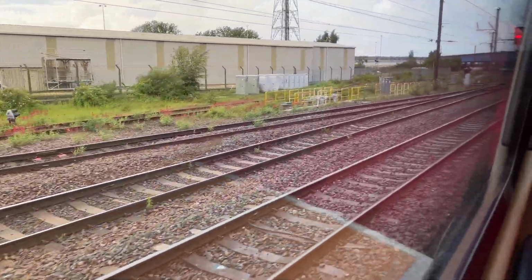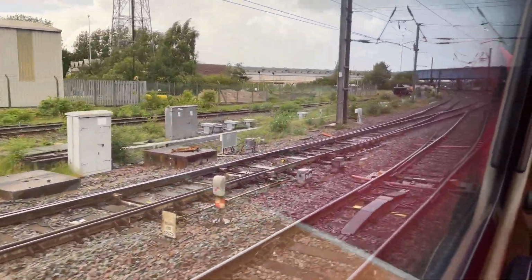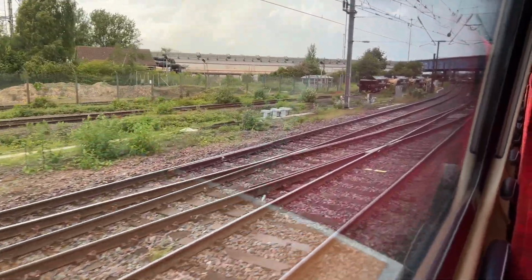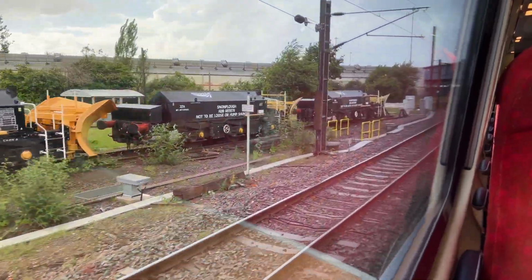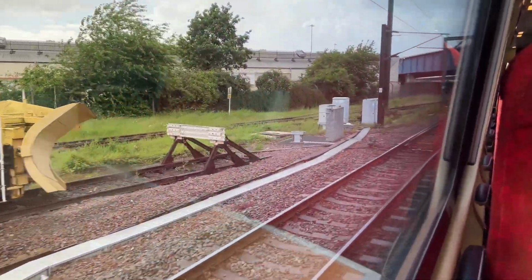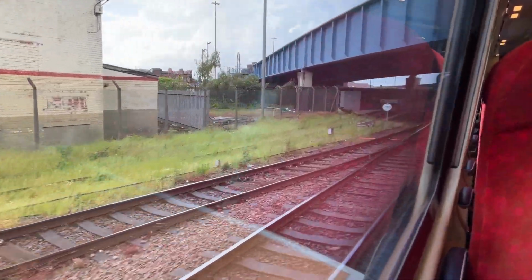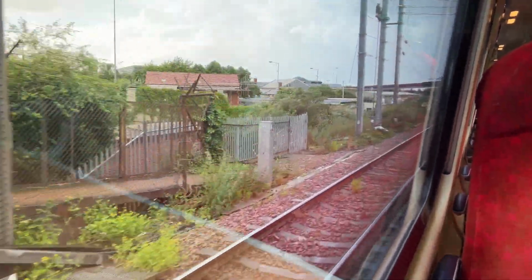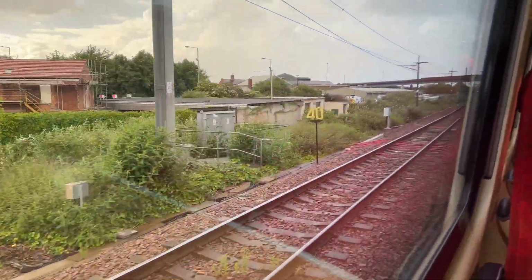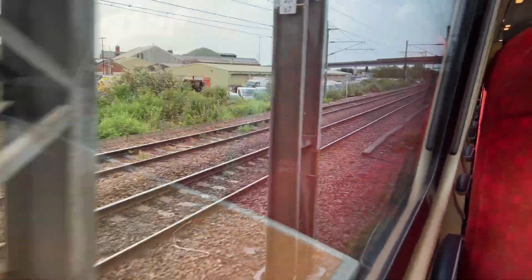So, Selby Diversion straight to York. See if this manages to attain 125 mile an hour. There was a Grand Central service which was a 1 minute connection. That was something, if I'd have put a bit of effort in I could have probably got it, but I didn't bother. That's a Grand Central service for Bradford, obviously. So that's the line to Leeds via Wakefield, Westgate and South Hemsworth.